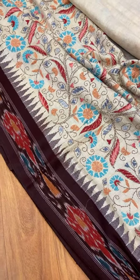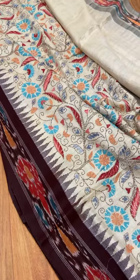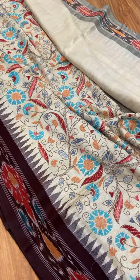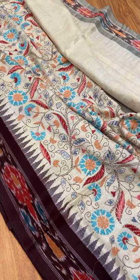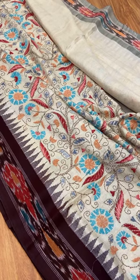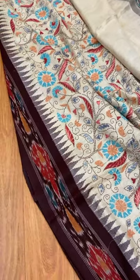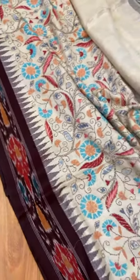A beautiful katha on an Odisha tussar. So this is a fusion, as one of our customers said, a fusion of Bengal and Odisha. Thank you, Manideepa. Thank you so much.